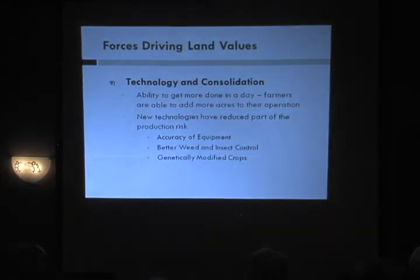The other thing that's been happening to raise land prices is technology. You look at the time it takes to plant a field or to harvest a field today. We used to think it took a couple days, but today you can harvest all of Macon County in 3 days with the equipment that's out there. You can harvest and plant it all in 3 days. I don't know that you can harvest it that fast, but it makes a lot of difference.